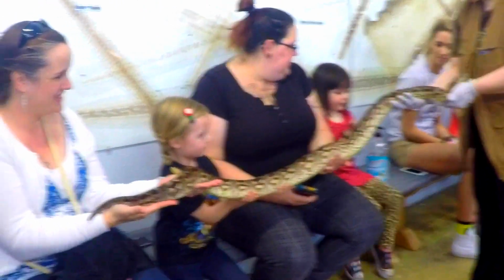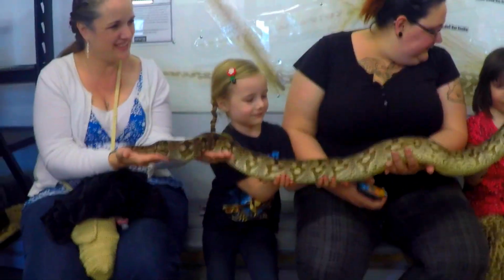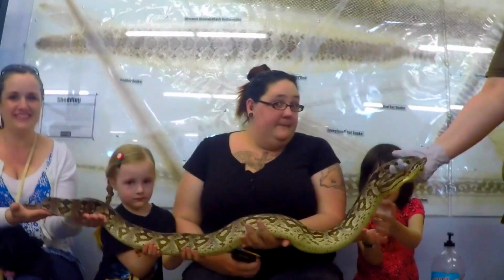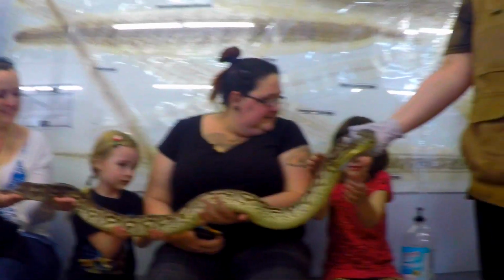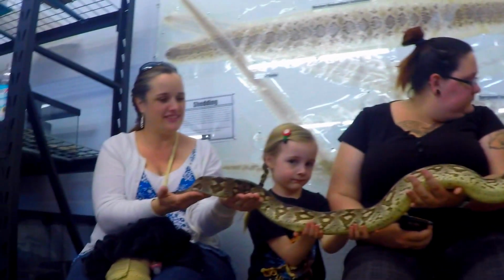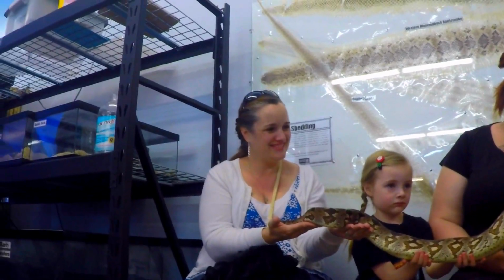You don't have to if you don't want to, but if you want to try to help me. You can see how smooth and dry he feels. And he's got a beautiful pattern on him. What do you guys think that pattern helps with? Camouflage, right? Exactly. That helps keep him hidden from his predators, as well as helping him hide from his prey. These guys are ambush predators.